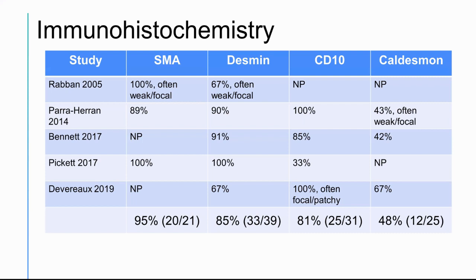These tumors may also be positive for a variety of smooth muscle markers as well as CD10. This is a table showing all the major PEComa studies in the literature, and as you can see, the majority show some degree of positivity for SMA, desmin, and CD10. However, caldesmon is only positive in less than 50% of tumors.